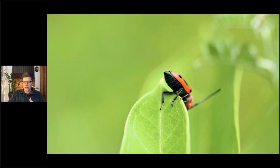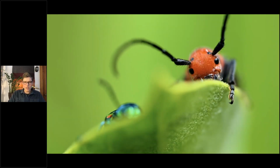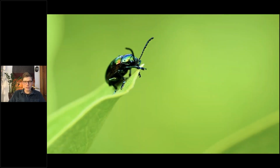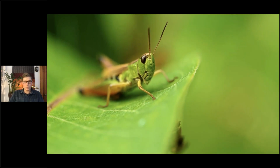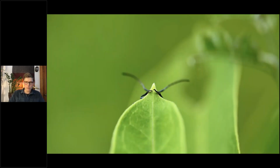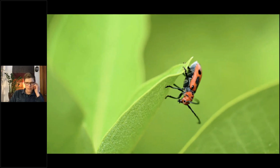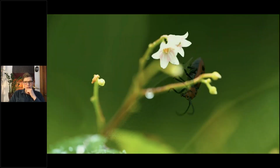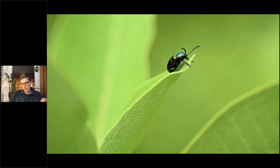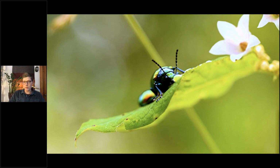There are other bugs that also rely on milkweed as a food source, but we'll talk about why that's really unique as we get into the ecology of the monarch butterfly. So some of these critters might be familiar to you if you've spent time in milkweed gardens. This grasshopper, just before this, we were seeing a milkweed beetle. This guy right here, the iridescent one, the red one is a different type of milkweed beetle. And here is dogbane. This is the dogbane beetle right here, and they exclusively feed on dogbane, but that's also in the milkweed family.